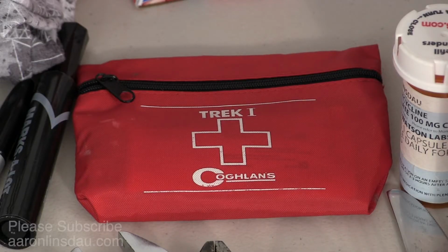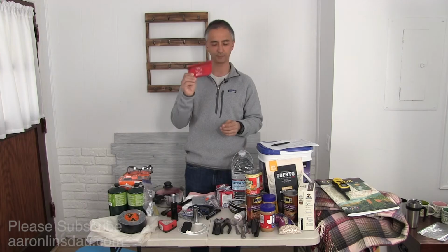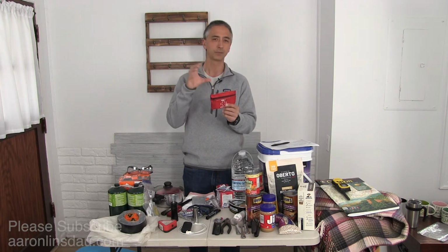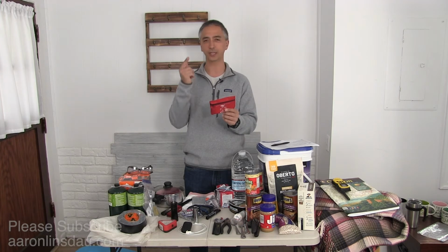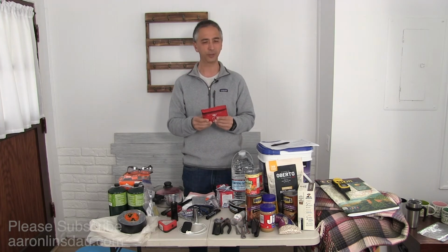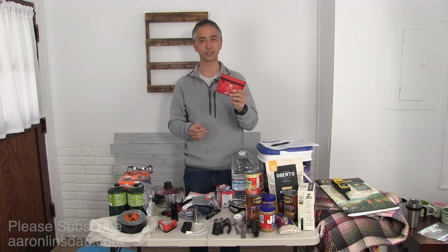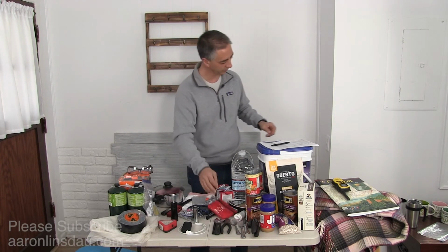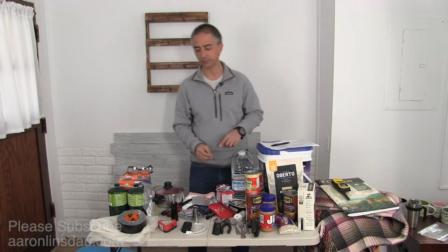This doesn't look like much, but I've used this on thousands of miles of treks. It has basic Band-Aids in there, a couple of gauze pads, and a needle for blisters. Just something to get you through it. So if you have a real major injury, you're going to be in trouble. But a basic first aid kit just to keep wounds clean, and also tweezers are in here too. So that's something to consider.